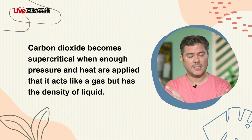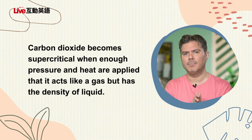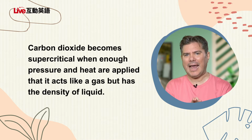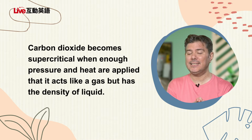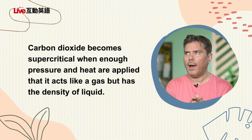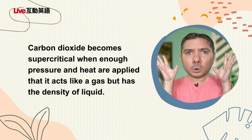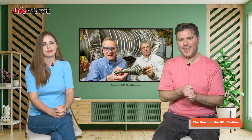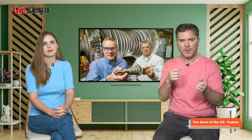How does all this stuff work? Well, it says carbon dioxide, that's the CO₂, carbon dioxide becomes supercritical when enough pressure and heat are applied that it acts like a gas but has the density of liquid. Wow, my mind is being blown. One of the major benefits of supercritical CO₂ turbines is that they take up less space. So it's very efficient in terms of space. You can still get all that power out of it, but you're doing it in a smaller area because you're making gas into liquid, which is pretty cool.